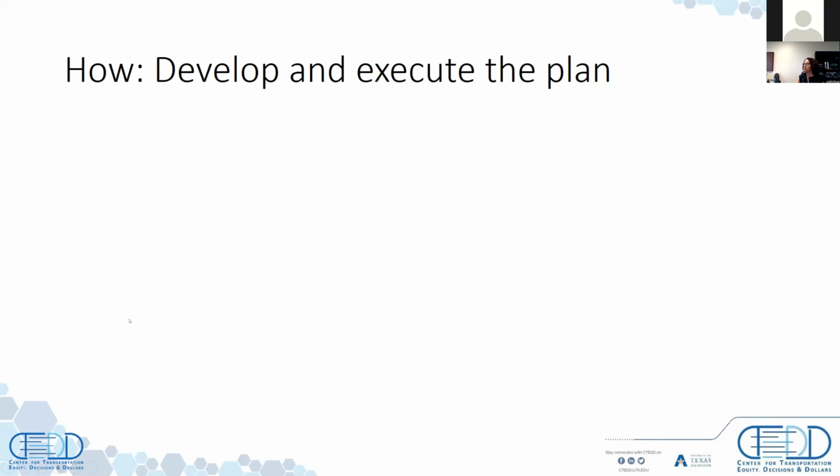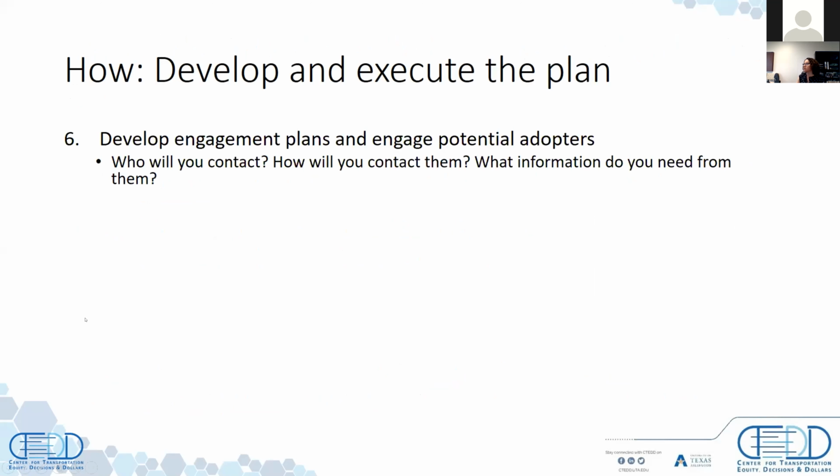Next is how, developing and executing the plan. You're going to develop your engagement plans. You're going to reach out to these potential adopters. Who are you going to contact? Find out their names. Do you email them? Do you call them? Can you go visit them when we're able to do more interpersonal things? And make sure you have your information ready to go when you do contact them. Think through all of these steps.